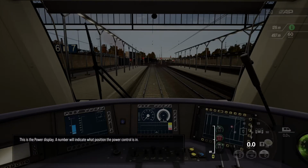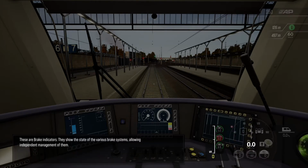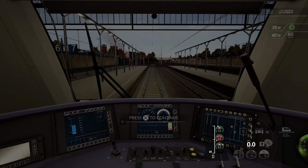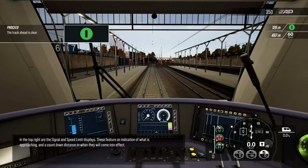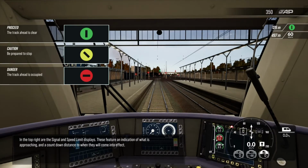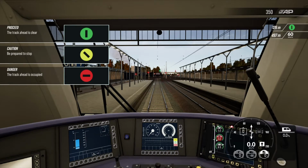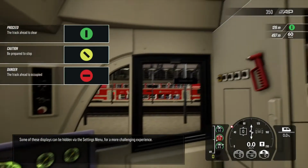This is the power display. A number will indicate the position the power control is in. These are the brake indicators. They show the state of the various brake systems, allowing independent management of them. In the top right are the signal and speed limit displays. These feature an indication of what is approaching and a countdown distance to when they will come into effect. Some of these displays can be hidden via the settings menu for a more challenging experience.